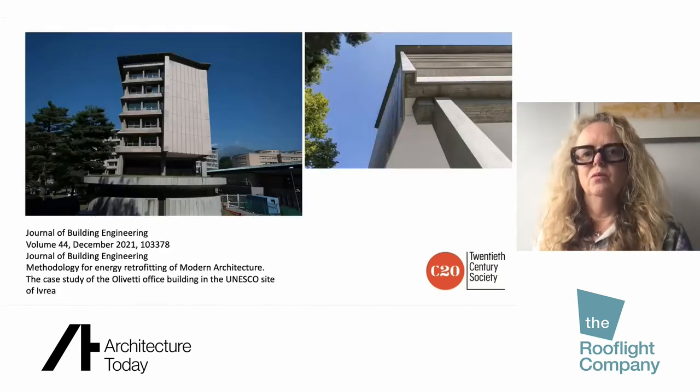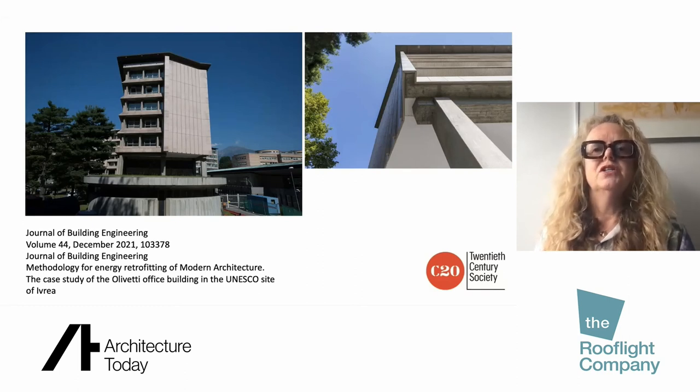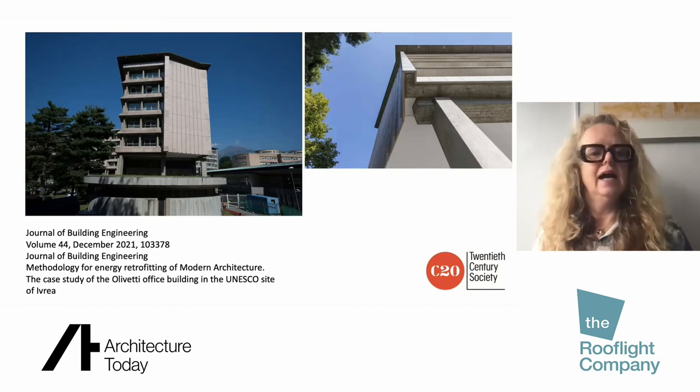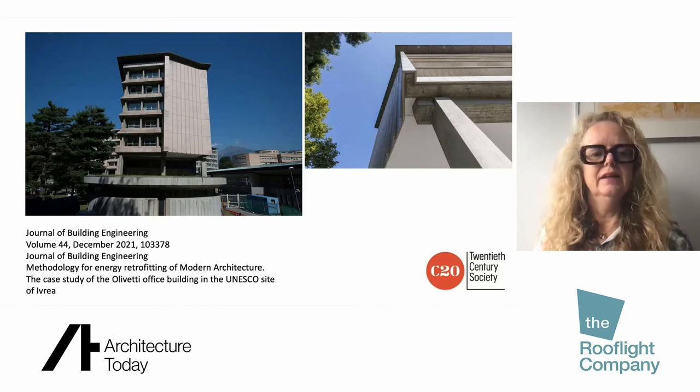Just wanted to finish up with one really good example. This is the Olivetti building on the UNESCO site in Ivrea, which, because it's a UNESCO World Heritage site, has had an incredibly sensitive upgrade to it.